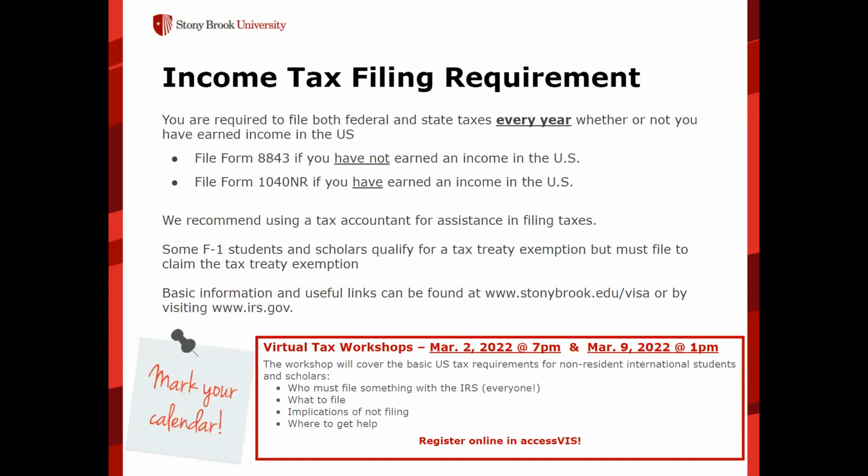Income tax. So we at VIS are not tax professionals, so we can't really give you advice on how to file your taxes, but we can tell you that you definitely do need to file taxes, even if you haven't earned income in the US. We recommend getting a tax accountant for assistance. And we do bring someone on campus who can go over the basics for F1 students specifically and help them file their taxes. These are the dates for the next seminar, which is in March of 2022. So you have a lot of time. But they're really helpful in guiding students on how to do their taxes because it's pretty complicated.